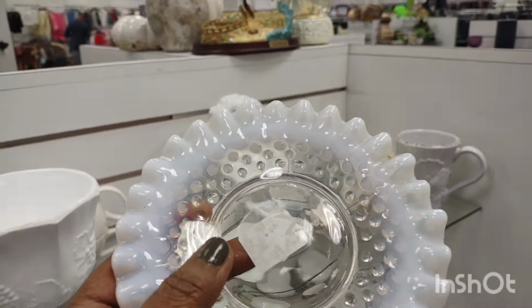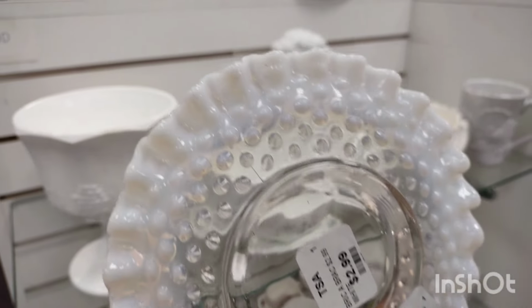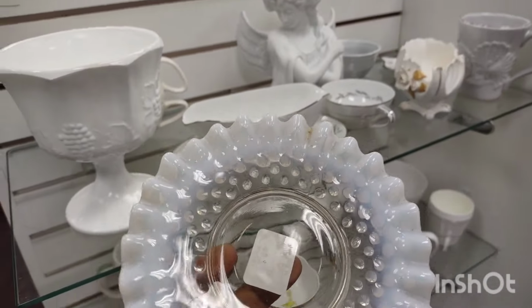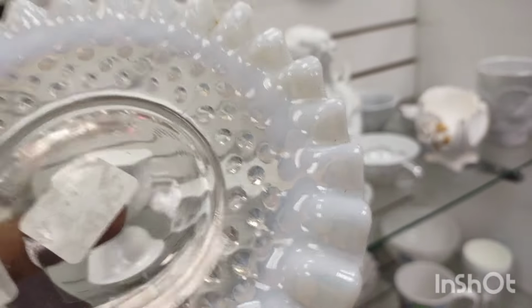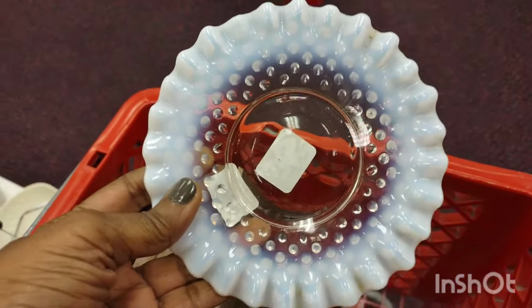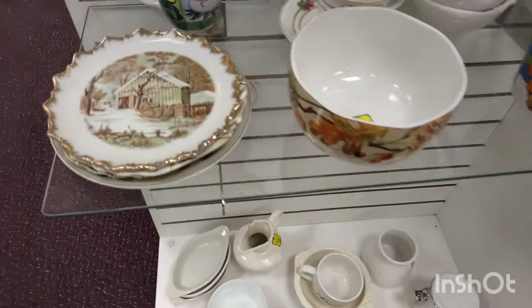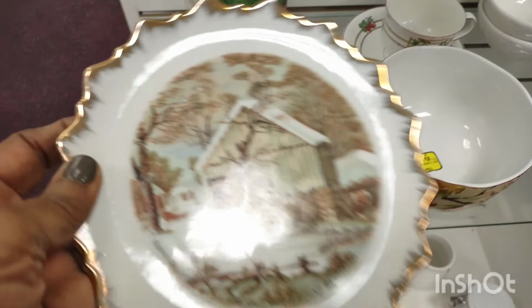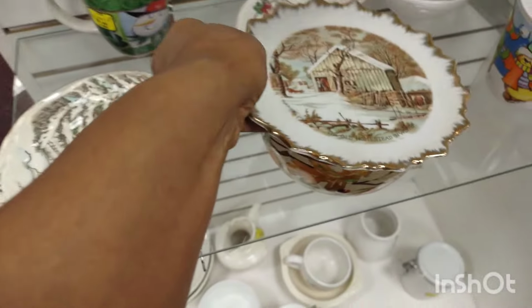Oh, isn't that gorgeous? I believe that's Fenton. Opalite. And it has the hobnail dots on it. That was gorgeous. I don't need it, but I mean, it was $2.99. And you know, lately I haven't been able to find any vintage. So I will start selling things like that eventually. So why not get them, collect them now if I can.